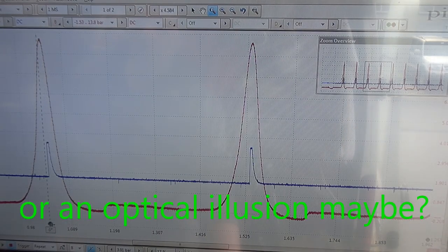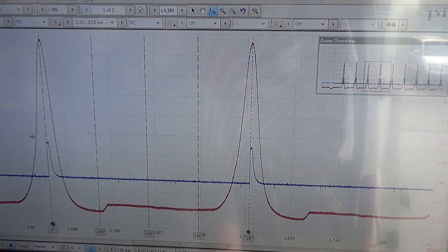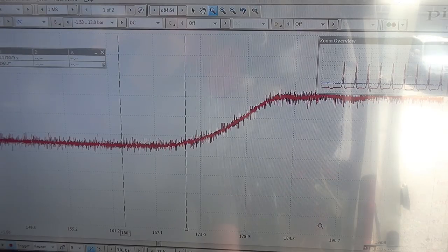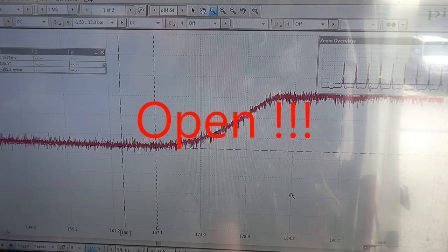So drag a couple of rulers across from the right hand side. Already got 4 partitions up on it. We'll zoom in on the expansion pocket here. That's TDC. Zoom in there a bit more. Drag a ruler down from the right hand side. It's actually changing direction. It's about 6 degrees, starting to close about 6 degrees after bottom dead centre.